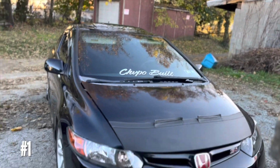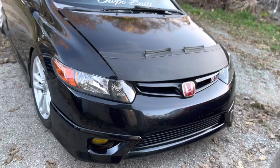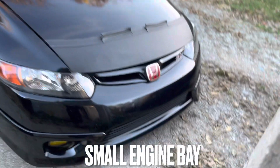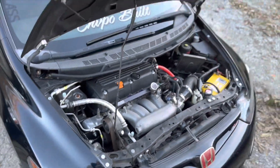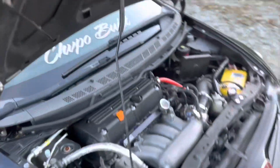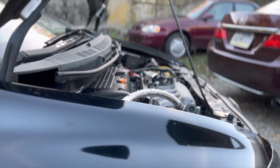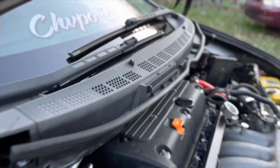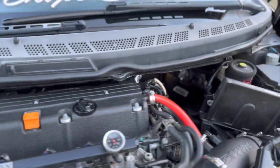So first thing, guys, I really don't like about the 8th generation Civic SR. It's the engine compartment. Talk about uncomfortable. The motor's half covered. Makes it super hard to reach back here for your header. I don't even know what my header looks like anymore.